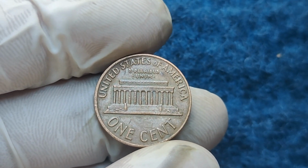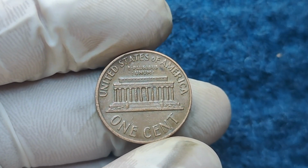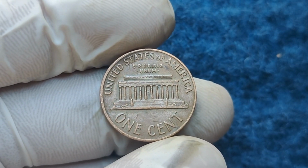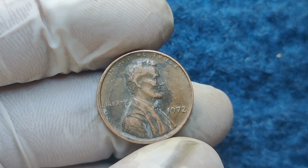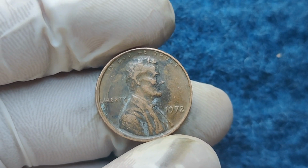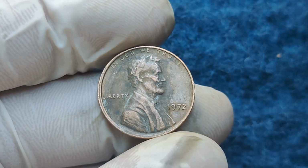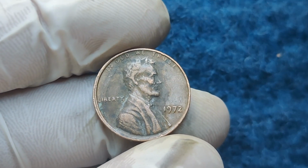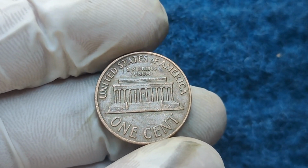The 1972 no-mint mark Lincoln penny. From your average, everyday coin to a potential $1 million find, all because of one tiny minting error. It's a reminder that sometimes, the things we least expect, like a penny you find in the couch cushions, could turn out to be worth more than we ever imagined. Now, if you're sitting there thinking, I gotta start looking through my pennies, I don't blame you. In fact, that's exactly what I want you to do. Keep your eyes peeled, and you might just stumble across a coin that could change your life.